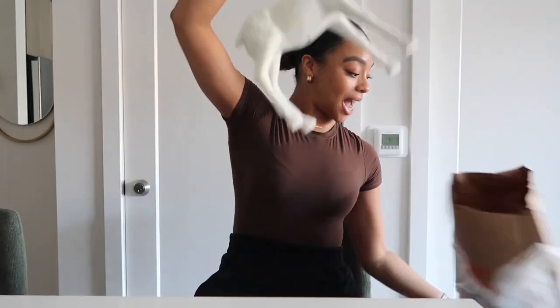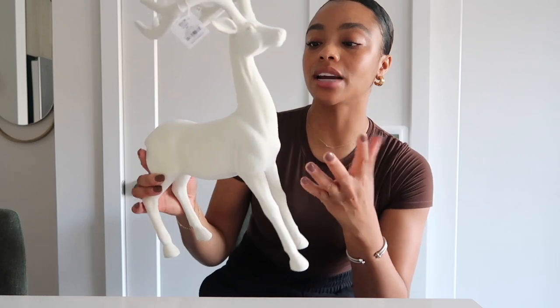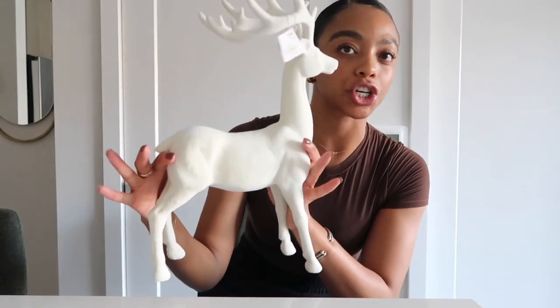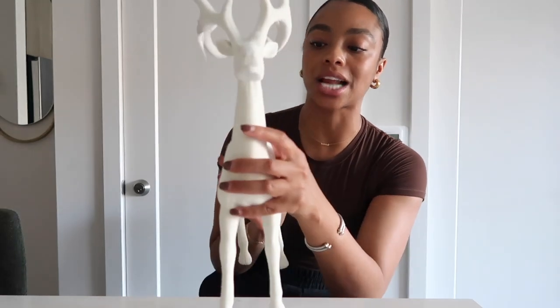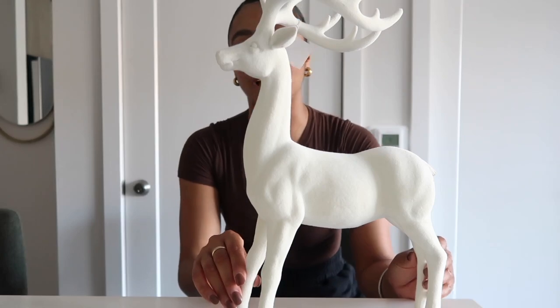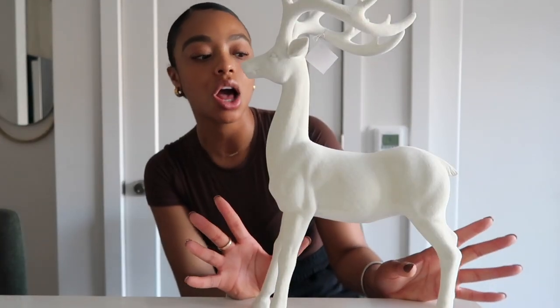Next, I got this beautiful reindeer. When I say beautiful, I love it because it was definitely inspired by a reindeer that I saw at Target. But honestly, this reindeer happened to be bigger. It's a white reindeer, almost like a cream color. I don't know if you can pick it up on the screen, but it's a creamish color, so it's not directly just white. It's very nice, I love it. And it's really big. And they have a 50% off sale.